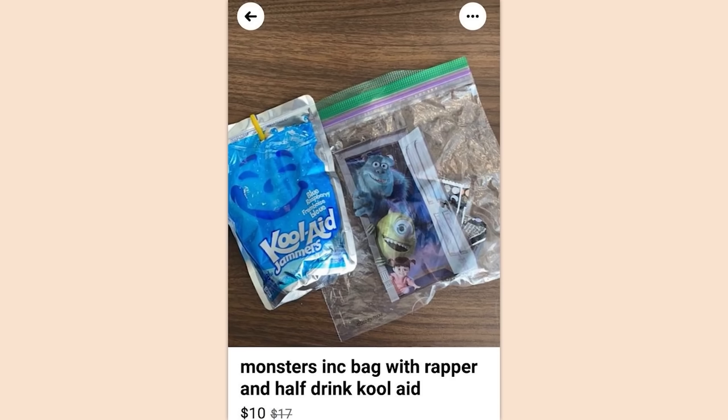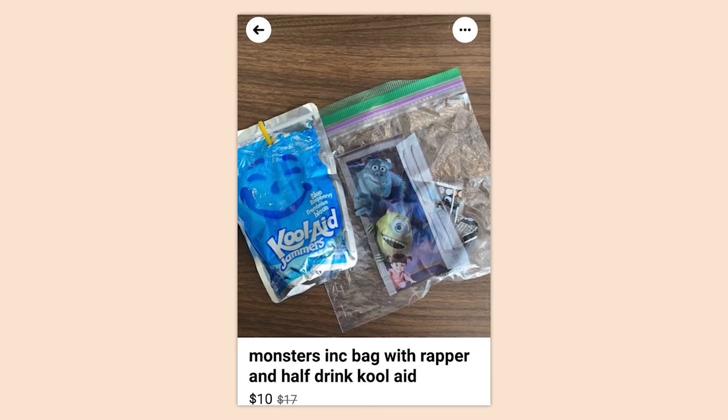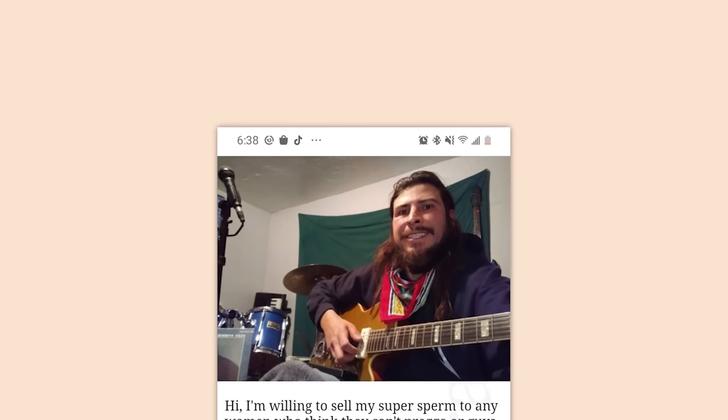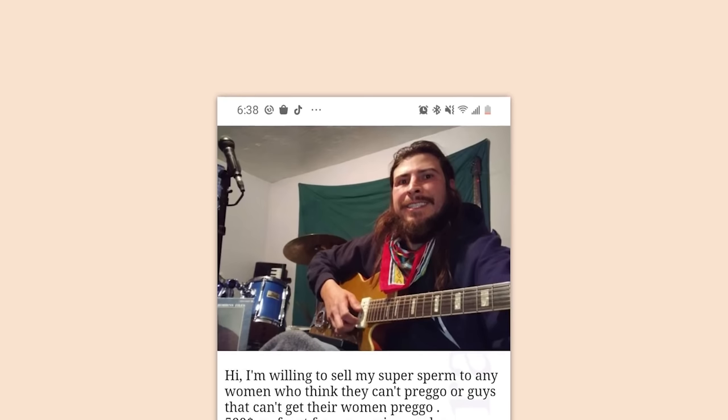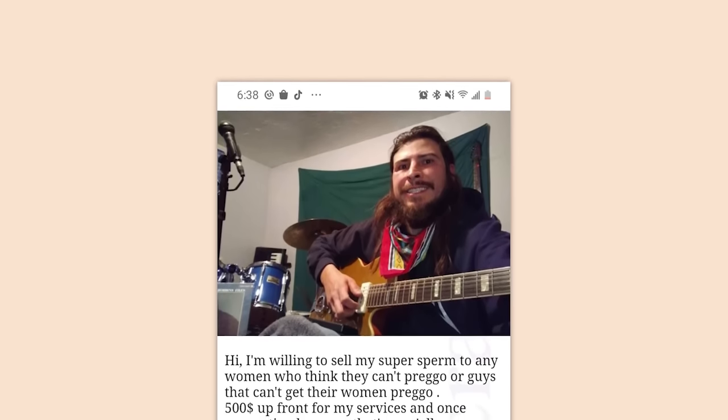Monsters Inc. bag with wrapper and half drink Kool-Aid. Dude, I'm losing money not buying it. Hi, I'm willing to sell my super sperm to any women who think they can't get Prego or guys that can't get their women Prego.